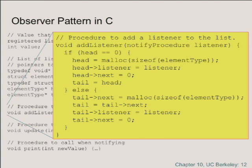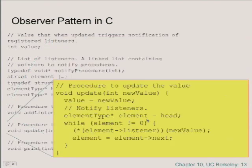But all right, this procedure might be called by an interrupt service routine. So for example, you have a temperature sensor in the engine. When the temperature exceeds a threshold, it decides to request an interrupt. The interrupt service routine calls update to provide a new value for the temperature. And the update procedure assigns the value and then notifies the listeners.